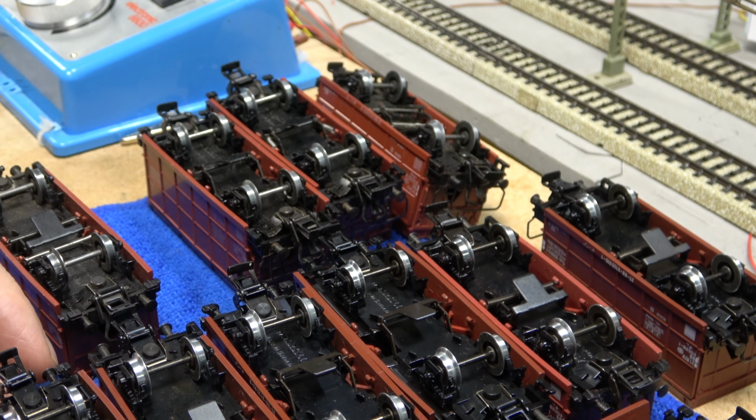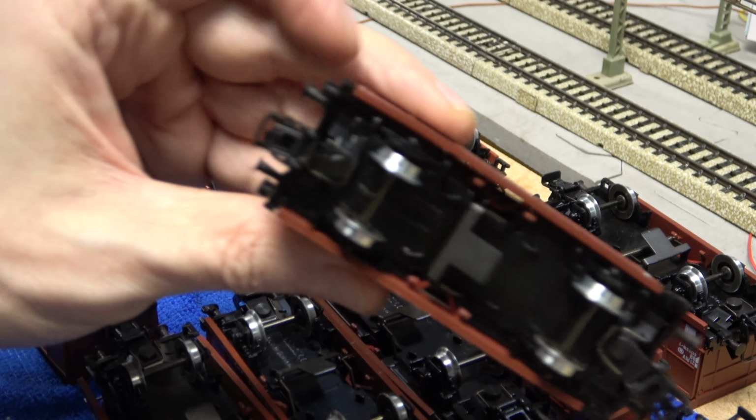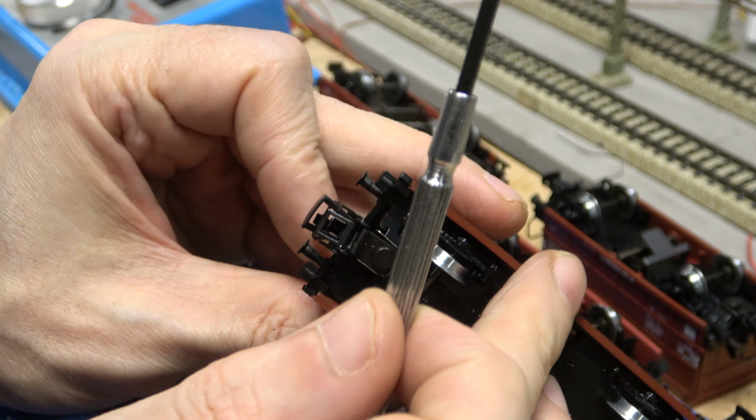I can also see now that some of the side panels on the older cars are showing a bit of warping. I won't touch this for now either, but this can be fixed with a bit of heat. I might do a video if and when I do this.